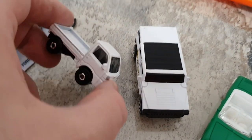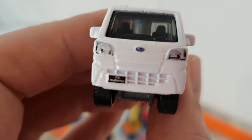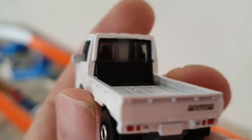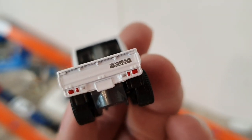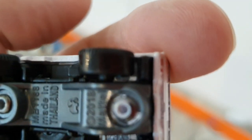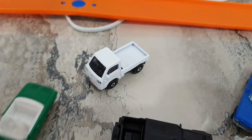Subaru is so little, and it's a truck. It's a little truck by Subaru. Very detailed on the front, even a company Subaru sign, as you can see on the hood. A very nice cabin, a very nice backside, also detailed with the Sambar name on it. It's Matchbox, made in Thailand. What year? From 2018, metal. A very wonderful Subaru in this set, one of the best of it.